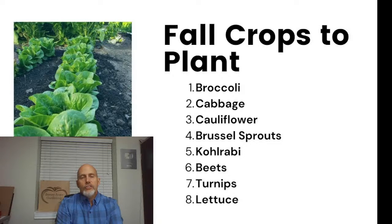You've got broccoli. So these would specifically be planted for fall. Broccoli, cabbage, cauliflower, Brussels sprouts, kohlrabi, beets, turnips, lettuce. Okay, those are fall planted. We plant those and we'll be harvesting those during the fall.